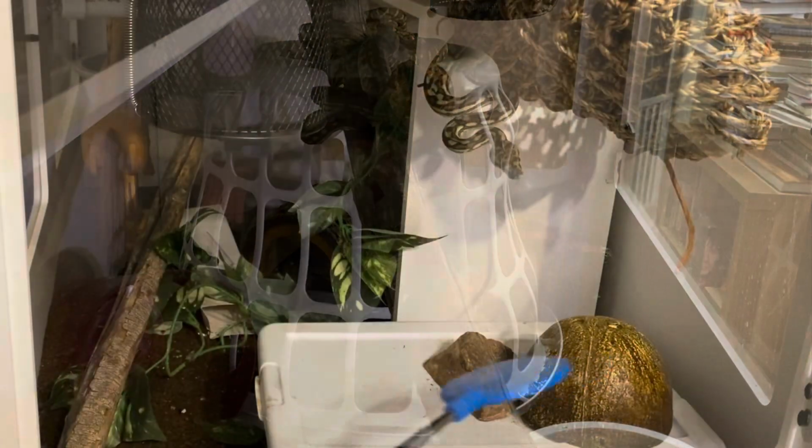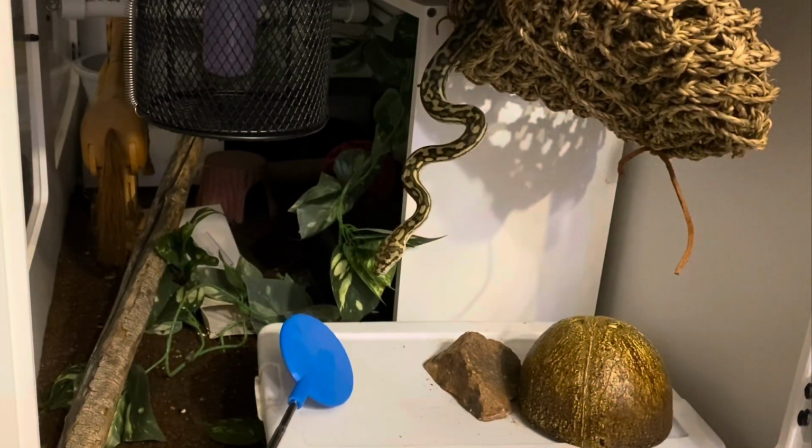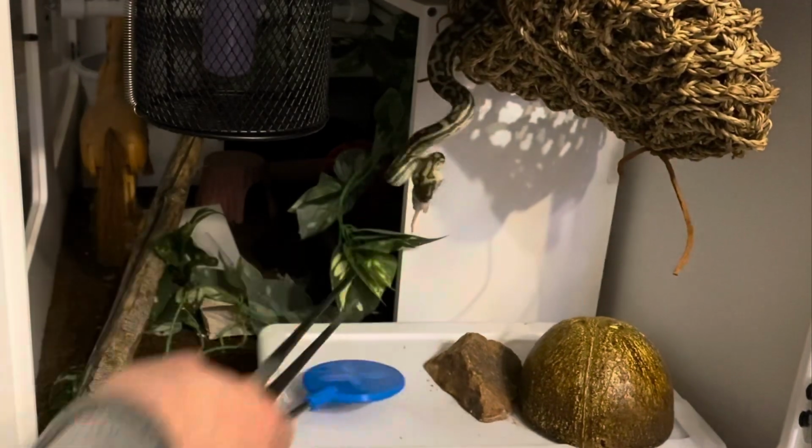This is one of my coastal carpet pythons, Zeb, and he is the one that sits on my desk, and he is pretty good at target training. He responds usually very quickly to the target, and he knows exactly what to do.